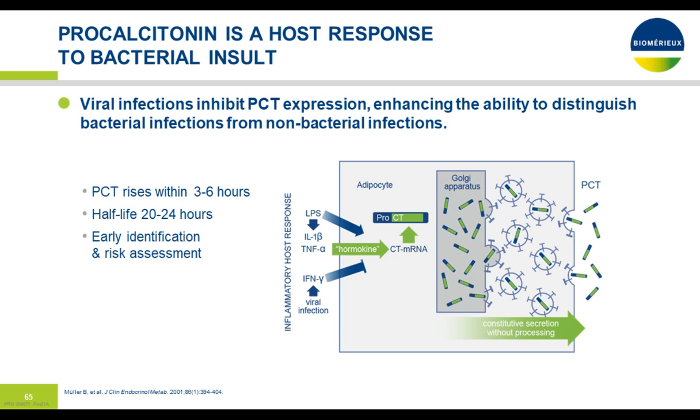As you can see here from this cartoon, inflammatory response from viruses, which are interleukin-1 beta and TNF-alpha, bacterial infections with interleukin TNF-alpha produce a significant increase in cytoplasmic mRNA, which increases the Golgi apparatus production of procalcitonin, which is then released into the circulation. If you have a viral infection, as you can see at the bottom, which is interferon gamma mediated, that produces no significant acceleration of PCT production, and so there's no elevation in a viral infection of procalcitonin.